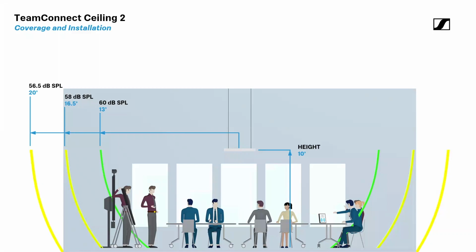Just a quick little picture of what the coverage looks like. If we're looking at that 13, 14 feet radius, we've got really good coverage, and then just a slight drop off after that. This picture shows what it looks like at about a 10-foot height. That'll change a little bit if it's lower or higher. But if we stay within this 28 to 30 foot diameter rule of thumb, we're in really good shape.